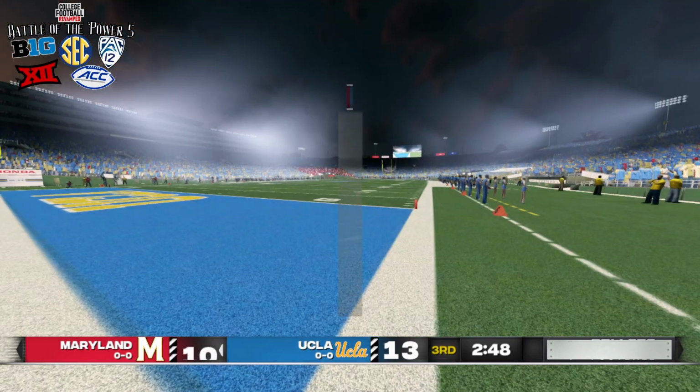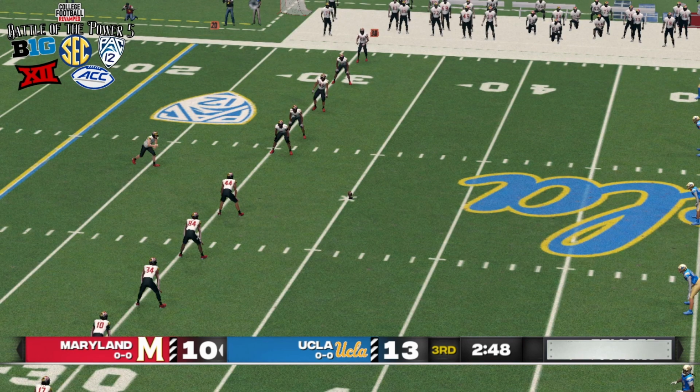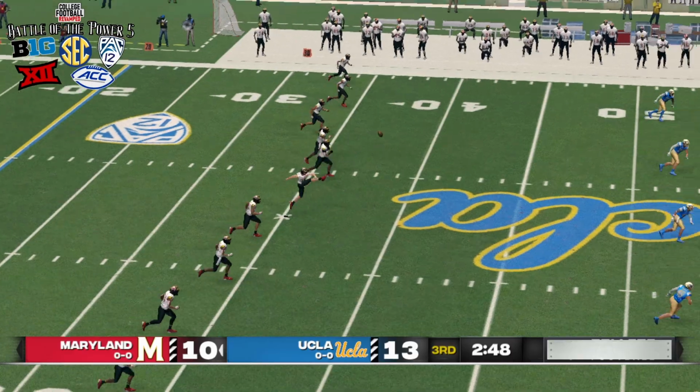Kicks up, and he got it. Well, not much in the way of offensive fireworks, but really, it's a good game nonetheless. Defenses have been bringing the wood the whole game. I think the team that can find a way to get a big play is probably going to be the team that's going to win. They line up to kick this one away.